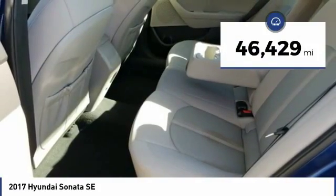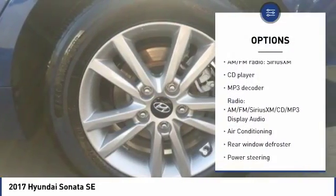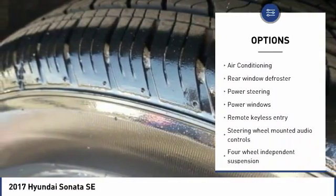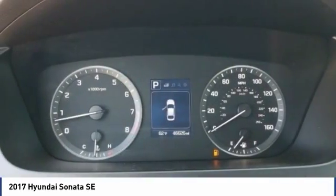This vehicle has less than 50,000 miles. Here are some of this vehicle's great options: traction control, keyless entry, dual airbags, air conditioning, Bluetooth, power steering, one owner, four-wheel disc brakes, power windows, security system. This beauty will make even your house keys jealous. Drive it today.